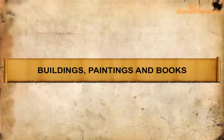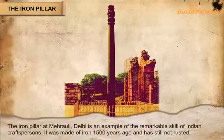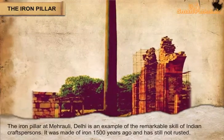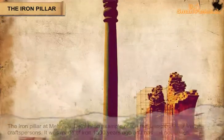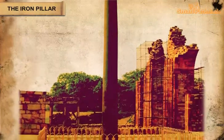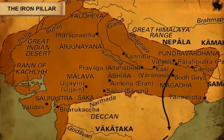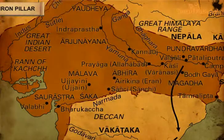Buildings, paintings and books. The Iron Pillar. The Iron Pillar at Mehrauli, Delhi is an example of the remarkable skill of Indian craftspersons. It was made of iron 1500 years ago and has still not rusted. This pillar is 7.2 meters high and weighs over 3 tons. It was made probably in the Gupta dynasty because there is an inscription on it mentioning a ruler named Chandra.